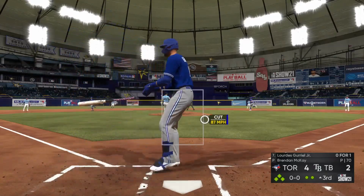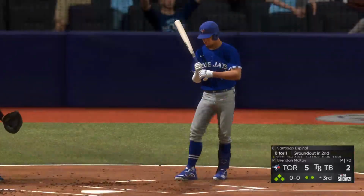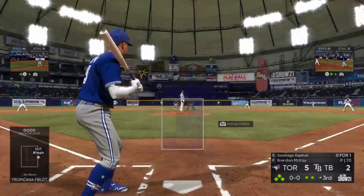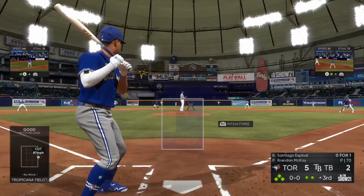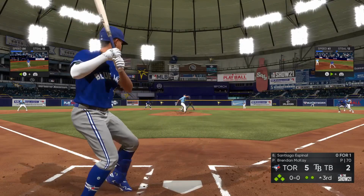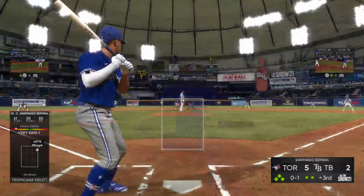And that misses. Ball 4. A run will come in to score. Next to bat for Toronto, Santiago Espinal. One of the bigger spots in the ball game so far. Bases are juiced now with 2 away. And that one yanked just foul.